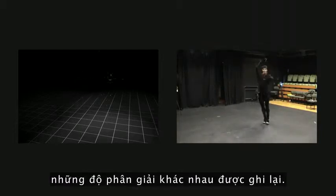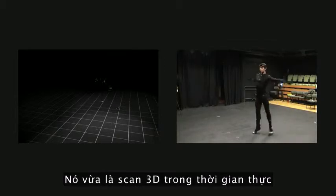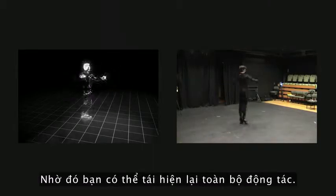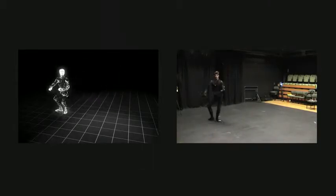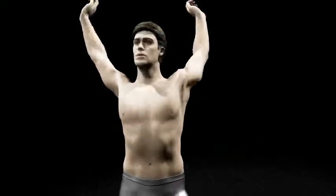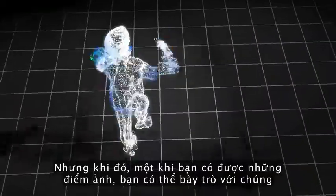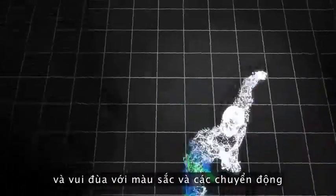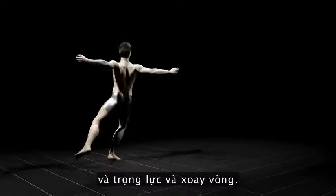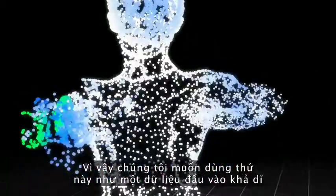You see on the left the pixels at different resolution being captured. It's both 3D scanning in real time and motion capture. So you can reconstruct the whole movement. You can go all the way to... But then once you have the pixels, you can play with them, and play with color and movement and gravity and rotation. So we want to use this as one of the possible inputs for Flyfire.